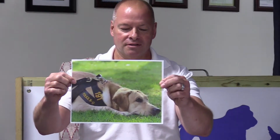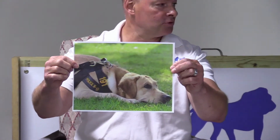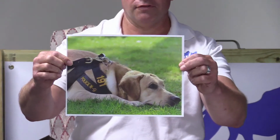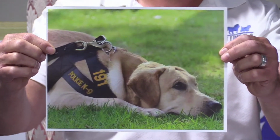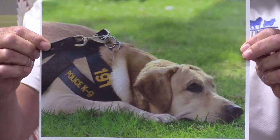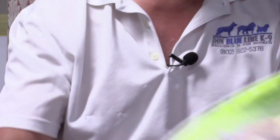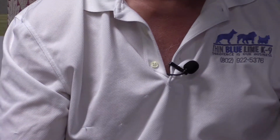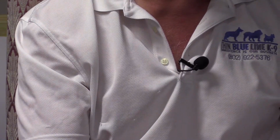Okay, number 4. This guy right here doesn't look like a police dog, but guess what? Number 4 is the Labrador Retriever. Used a lot, obviously, for drug work, scent work, stuff like that. I'm sure a few of them out there are pretty good bite dogs, but I don't think they're technically used for bite work, although I've heard stories about it. We've got several in Vermont. Yeah. Labs, they're phenomenal.